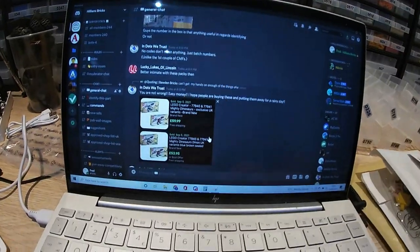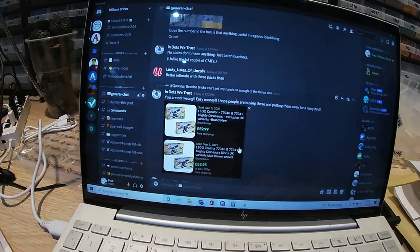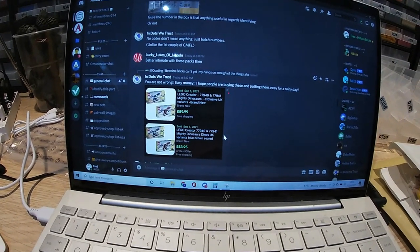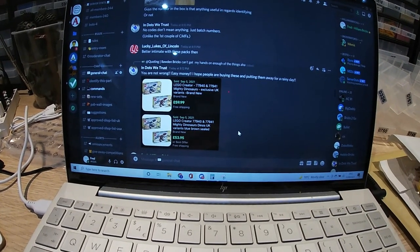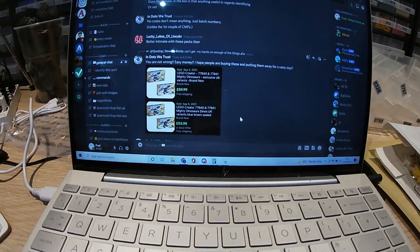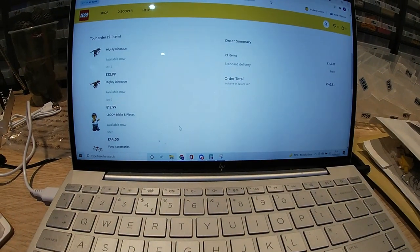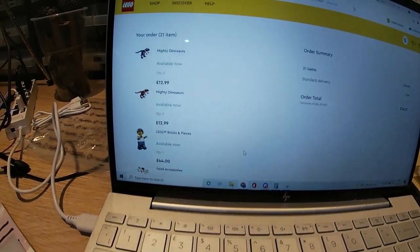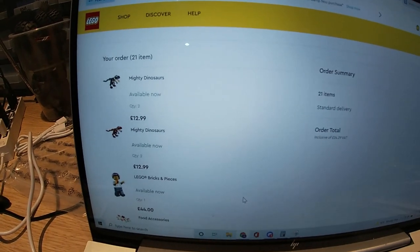So it's Saturday evening and we're talking on Discord about the value of these dinosaur sets, the various colors that we have here in the UK, which is a new trial, and it seems that they are going for quite a quick profit quite quickly. And you know me, when I see an opportunity, I can't resist. So yeah, these guys are making me spend even more money. So placed an order, got some stuff coming.